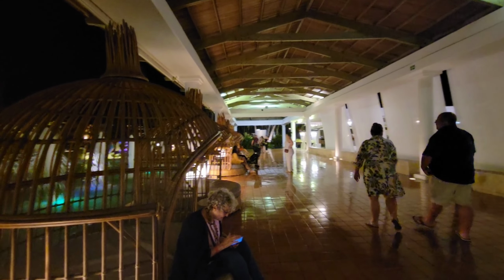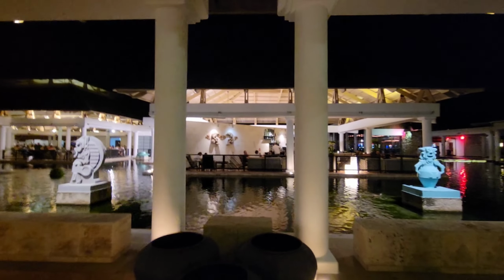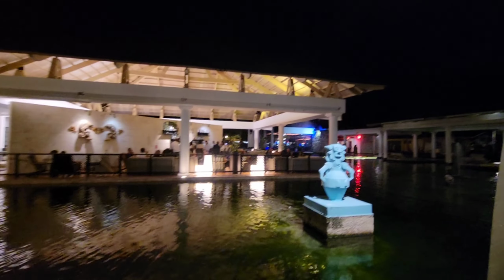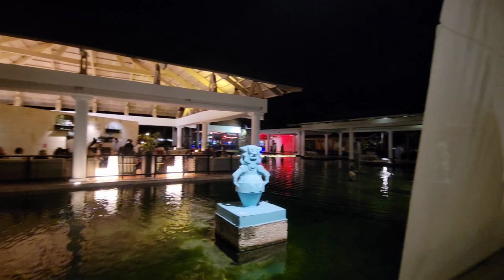There's even another gift shop by the steakhouse. Find the steakhouse and you'll see a whole other world of things over there. The lobby really comes alive at night, and this is the hub of the action. There's some night entertainment, but we didn't get a chance to participate.